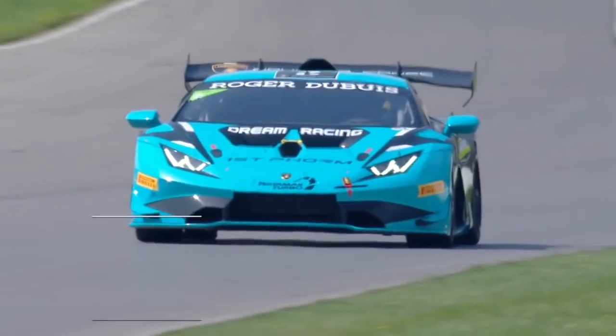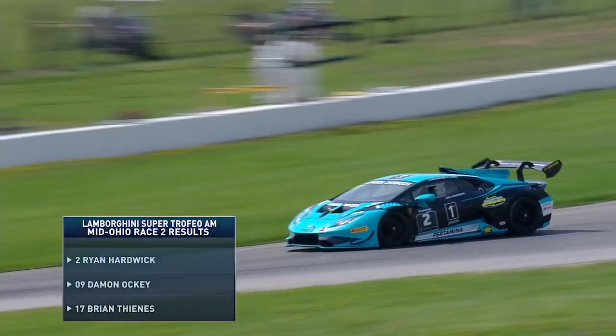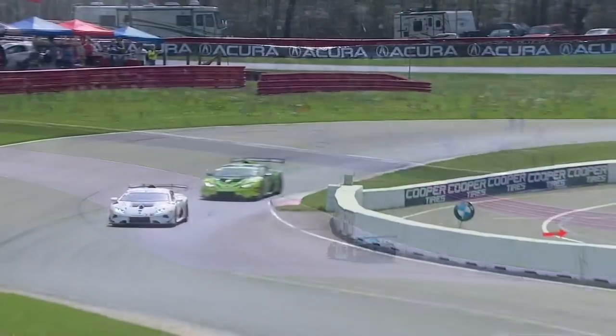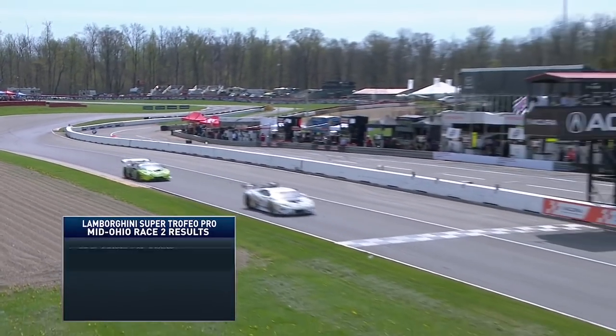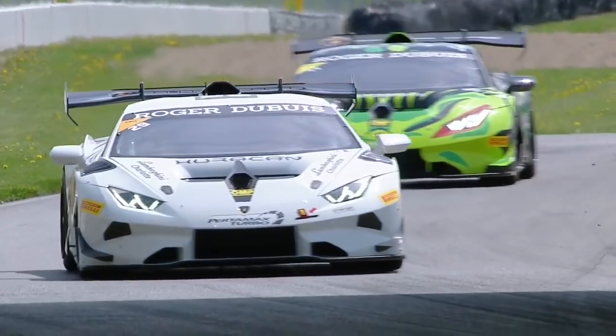It was still another good battle at the front of the field between that number 71 and the 29. A bit further back, though, in the AM category, Ryan Hardwick was victorious in his number 2 blue and black machine. But the overall win once again went to the combination of Cory Lewis and Madison Snow in that Change Racing number 29. How did the points look?